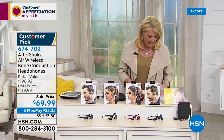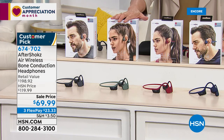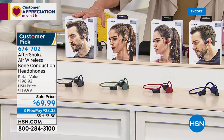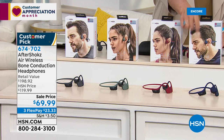So here's what we have tonight. We have the Canyon Red, which is right here. We have the Forest Green that you're seeing right here. We only have 300 left in the Forest Green. Then over here, we have your classic, I guess we're calling that one the Slate Gray. And then finally, over here, sorry about that, guys, we have the Midnight Blue.